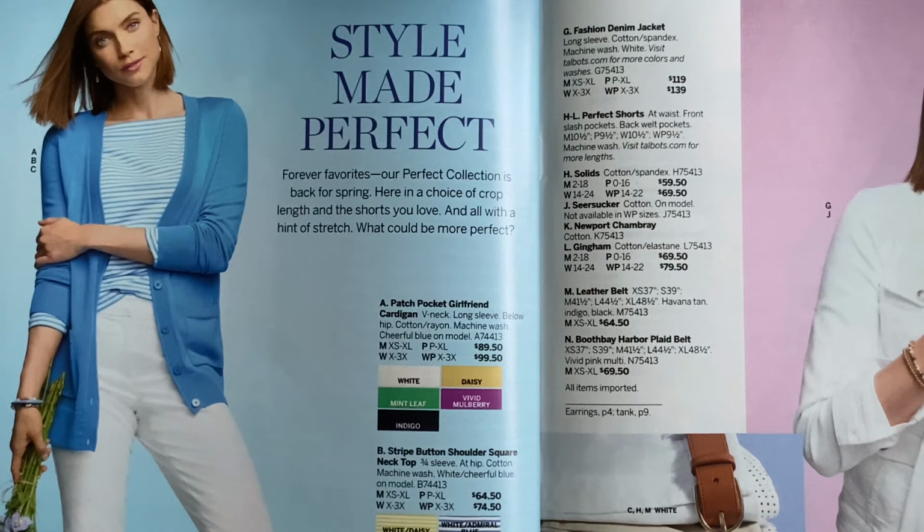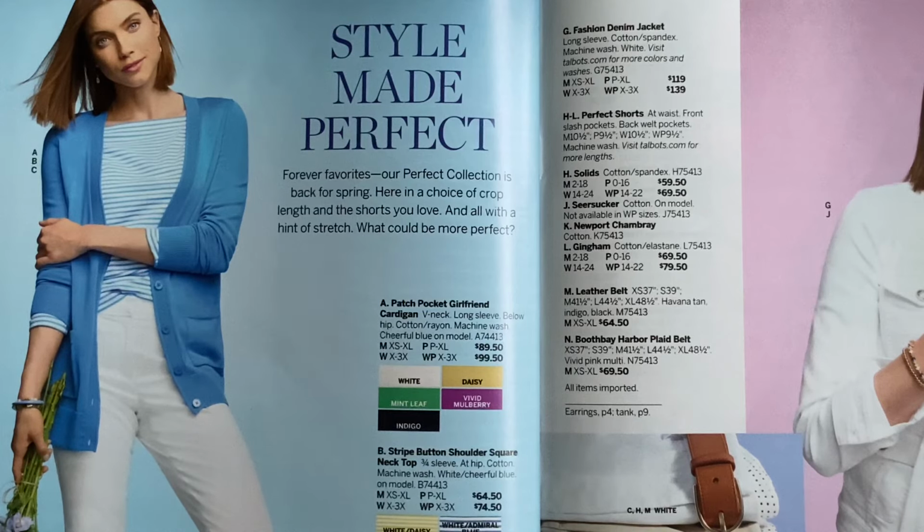Style made perfect. Forever favorites, our perfect collection is back for spring. Here in a choice of crop length and the shorts you love, and all with a hint of stretch, what could be more perfect?